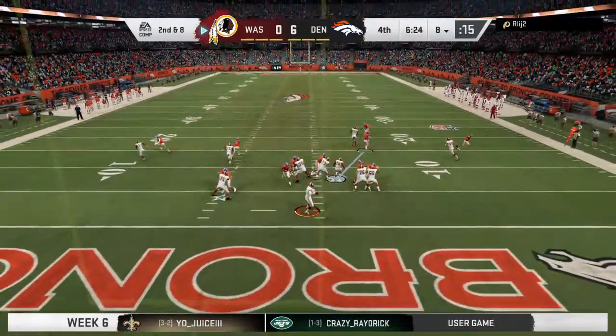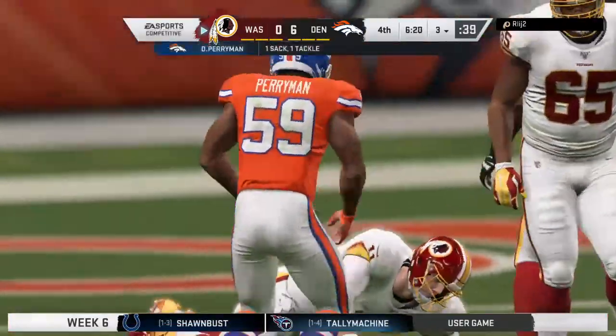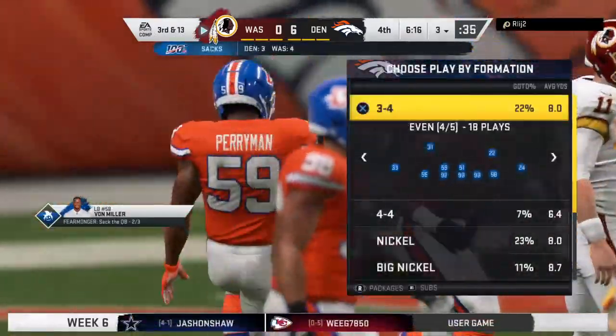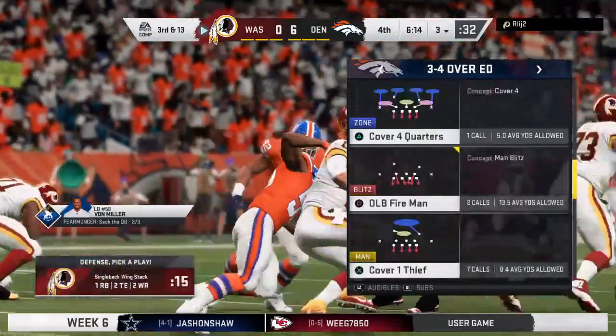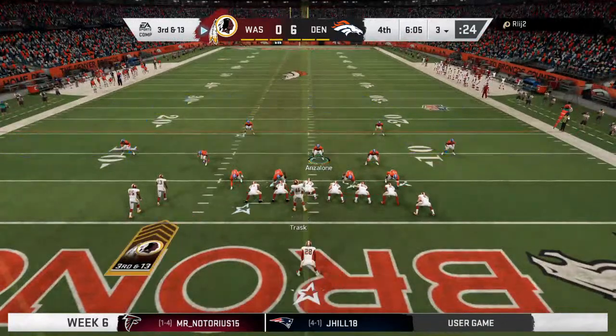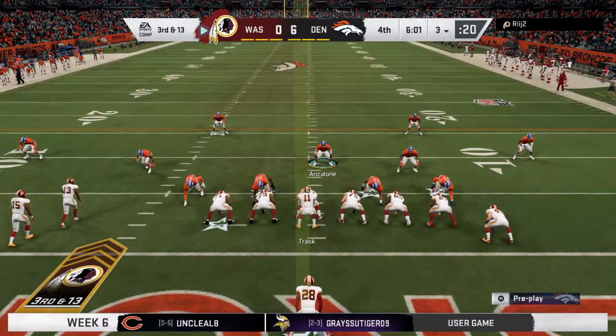Here's 2nd and 8. And he goes down. It's a sack. They get him back at his own 3-yard line. Denzel Perryman gets him for a loss of 5. He is so tough to handle on the blitz, and that's Exhibit A. The Redskins on third down, lacking much success, just 2 for 7 to this point. This is going to be 3rd and 13.